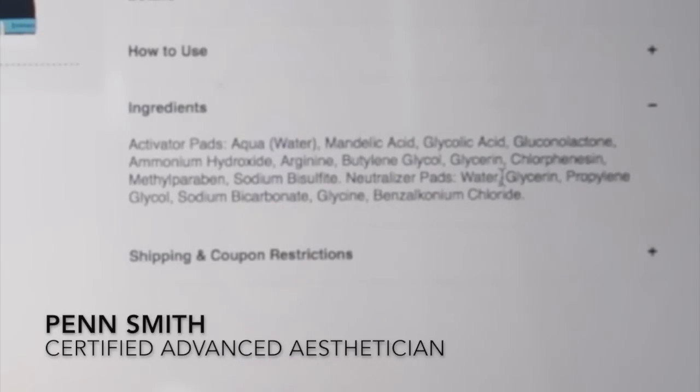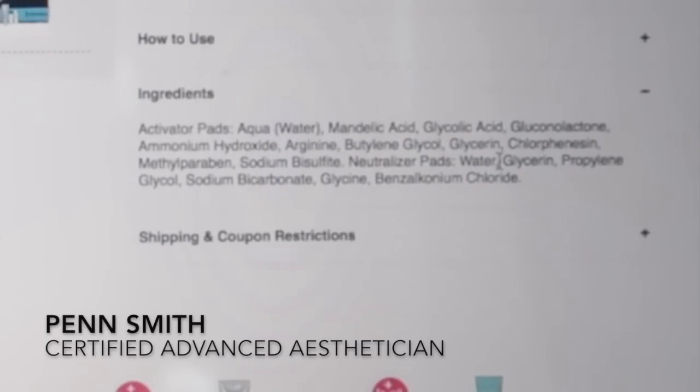It can affect the oil production, and it has been shown to possibly interfere with melanin production. So between reducing oil production and reducing melanin production, and it also increases collagen and elastin. Mandelic acid is actually another one of those acids that isn't talked about a lot, but is seriously amazing. I'm super excited about this one.